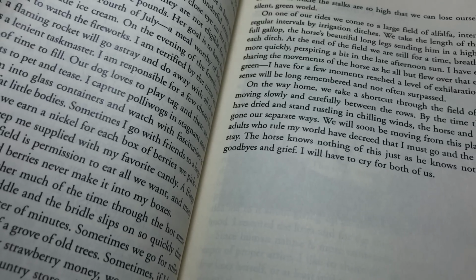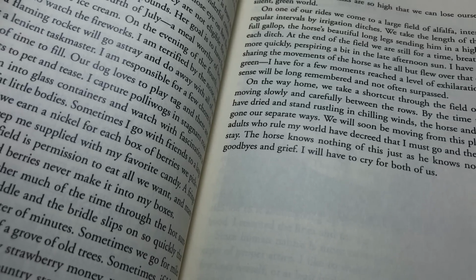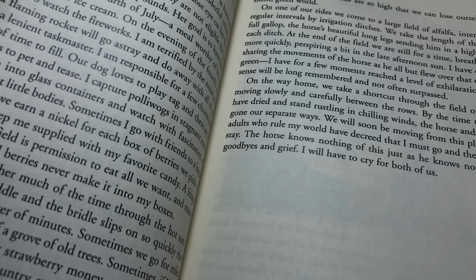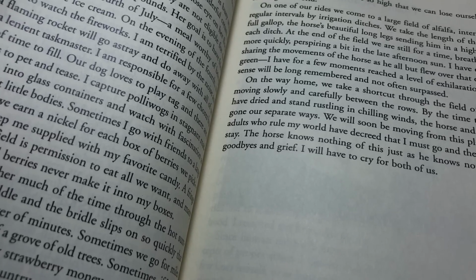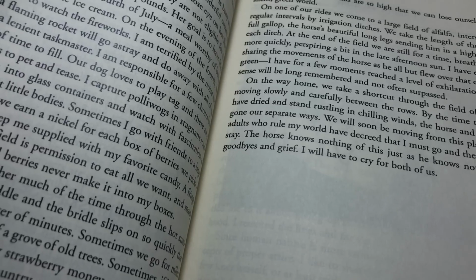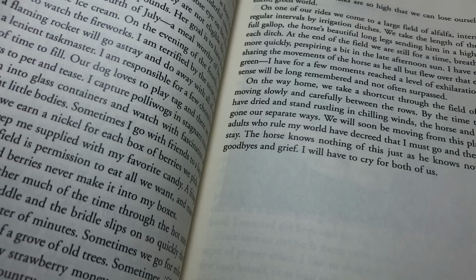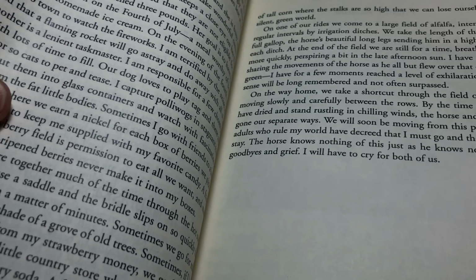On the way home, we take a shortcut through the field of tall corn, moving slowly and carefully between the rows. By the time these stalks have dried and stand rustling in chilling winds, the horse and I will have gone our separate ways. We will soon be moving from this place, and the adults who rule my world have decreed that I must go and the horse must stay. The horse knows nothing of this, just as he knows nothing about goodbyes and grief. I will have to cry for both of us.